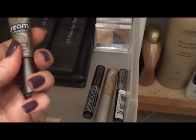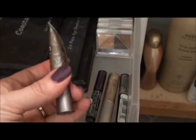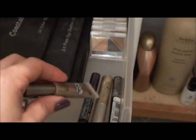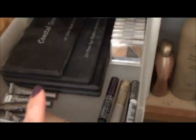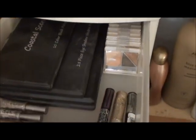Remember I talked about these on Facebook or on Twitter. I had to have them, the cream shadows, because they were on clearance for $3. Never use them. I need to figure out what to do with these things. And I don't mean give them away. I need to start using them. I just haven't done that. Maybe summertime. Since summertime lasts like 7 months here, they'll probably get a lot of use. All my Coastal Scents palettes.